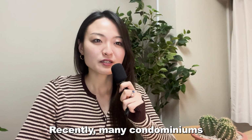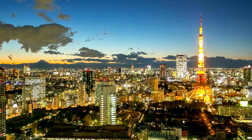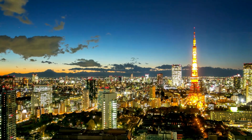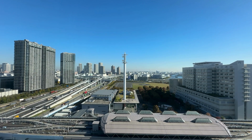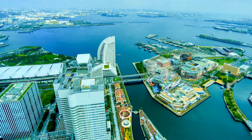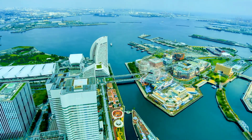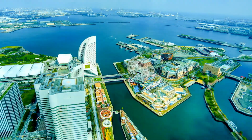Recently, many condominium buildings in Japan are aging, leading to higher maintenance and repair costs over time. As a result, repair reserve funds are increasing, and in some cases, additional fees are charged to cover unexpected repairs. Also, the amount of reserve funds varies by property, and these fees may change after purchase depending on the building's financial situation and renovation needs. So before buying a condo, make sure to check the current fees and whether they are likely to increase in the future.